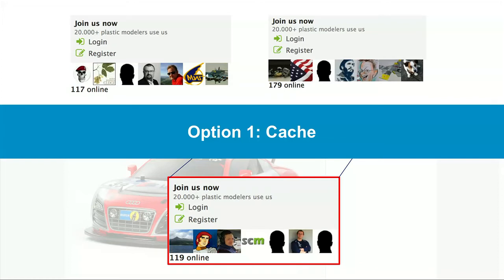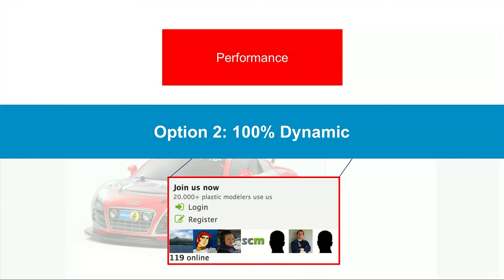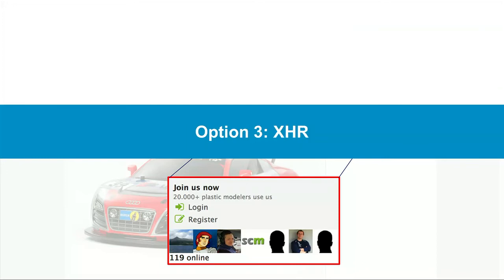Option 1 was basically, oh, let's just get rid of this. But then my bounce rate dropped because people thought I was a shop, and now they know I'm a social network, so I need to have it there, right? Option 2 was, let's make everything 100% dynamic, and then I don't have this issue, but then I have an issue with performance for some of my key landing pages.